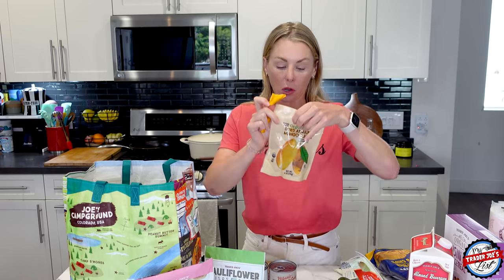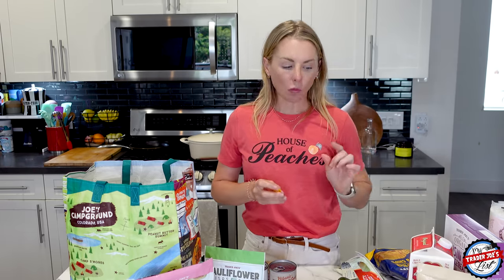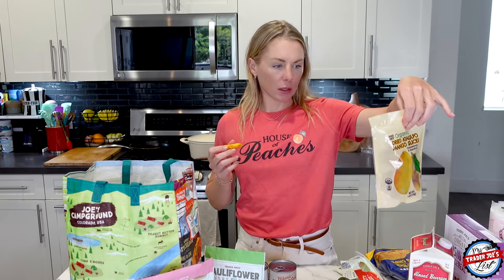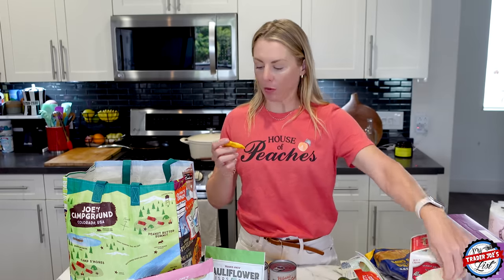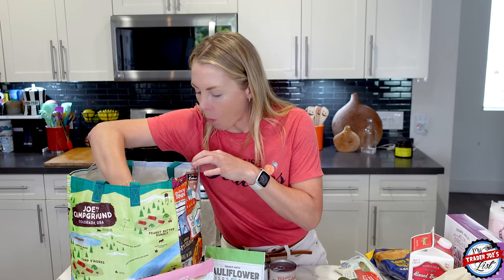These are delicious, but also 11 grams of sugar in 6 pieces, which is better than 35 grams of sugar in a bag. But this is good too. You also get fiber. There's 3 grams of fiber. So you're getting the fruit. You're just not getting the water content because it's been dried.